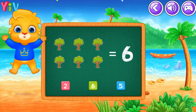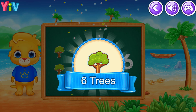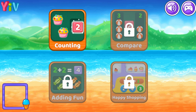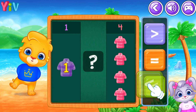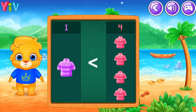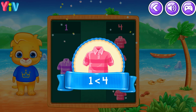1, 2, 3, 4, 5, 6. Six trees. You can do it. 1, 2. Less than. 1 is less than 4.